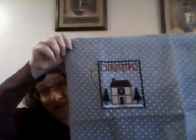So let me show you my Christmas pieces that I'd like to pull out and work on in December. The first one is my Christmas house trio by Waxy Moon Designs. I had finished the first one, the top one, so I'd like to do another one. Again, these are also all going to be on one piece. This is on that blue petit point. So there's the first one. Then we'll put the next one on there.